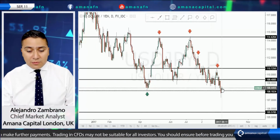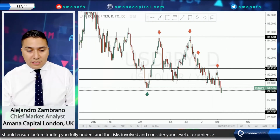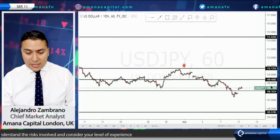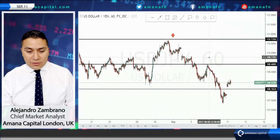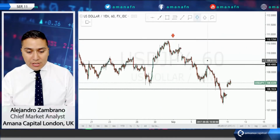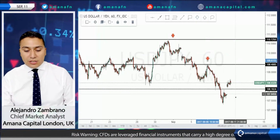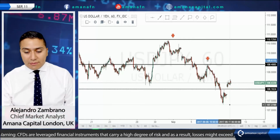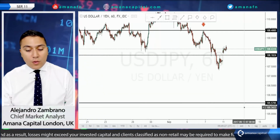So I suspect the market could maybe move a little bit higher from current levels, but as long as you trade below this high here, the 109.40 level, then as you can see, the trend is clearly bearish, and I suspect that the market could roll over around these levels and eventually touch the low. And because we had a break of the 108.10 level, the next support level is down at 105.57.